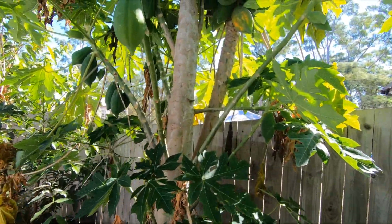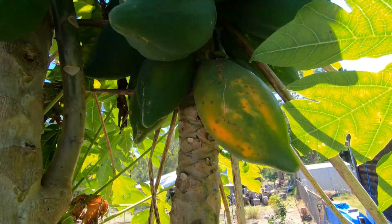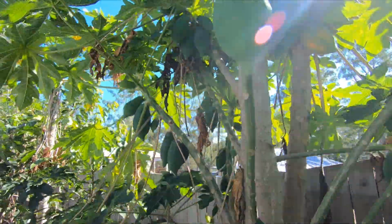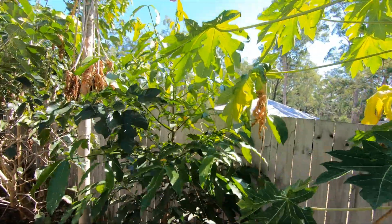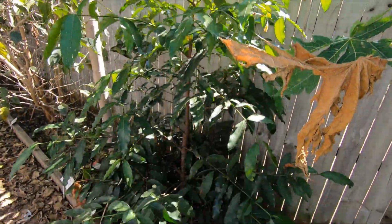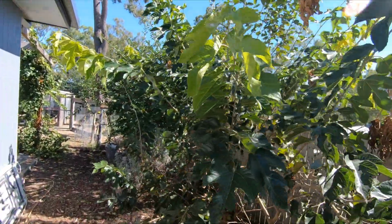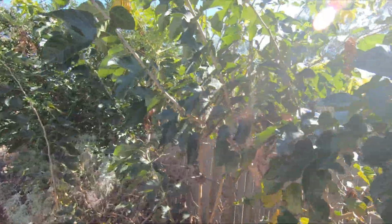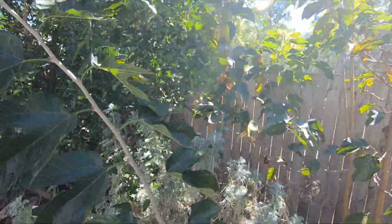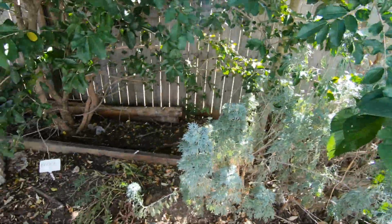This is a big red papaya. Lots of fruit. You get one every few days off that. Another achacha that's probably almost 3 meters high, but as of yet, nothing. Big dwarf red mulberry has awesome sweet fruit. We've got some wormwood and tansy and stuff growing in amongst it.